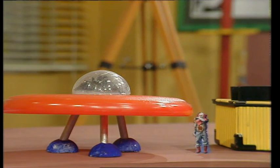This is T-47 from the planet Zonk. No intelligent life form on this planet.